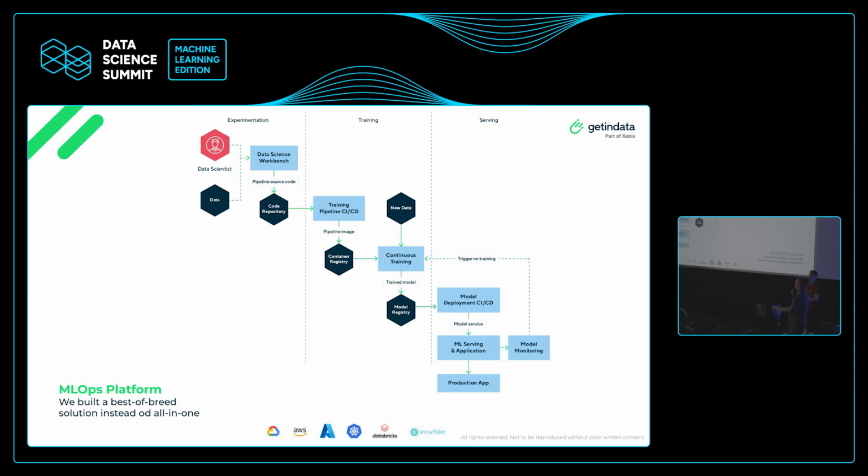So the CI/CD process takes the pipeline code from the code repository and builds the Docker container. Then that Docker container with pipeline code is stored in the container registry, or artifact registry now in GCP. From this place, we may set up a continuous training process. So when the new data arrives, or another signal to retrain the model arrives, we can take the new data, take the pipeline with the machine learning model training definition, and do model training.